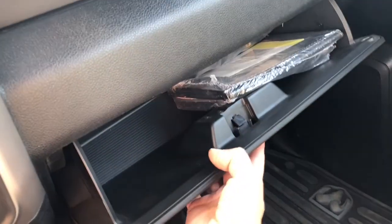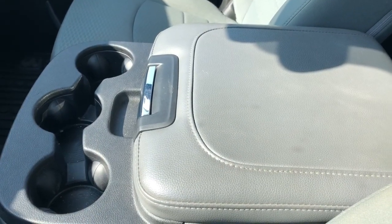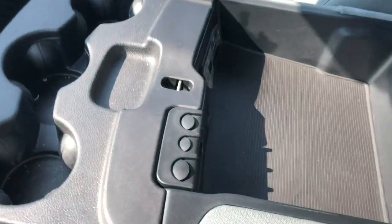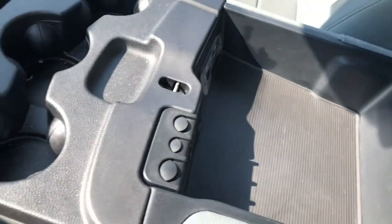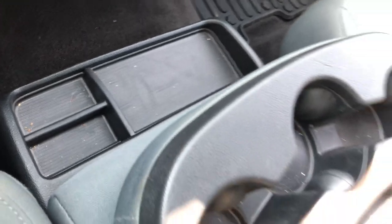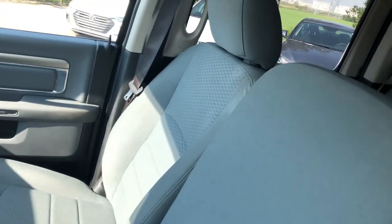Over on the passenger side, you not only have that one glove compartment, but you have two to be able to store lots of stuff. This truck is equipped with a huge console. You can see 3 drink holders inside. Let's open it up. You've got your change separator along with the USB and auxiliary. Lots of storage there, and in the front you also have a few trays to be able to put some stuff. It can also fold right up if you need extra seating.